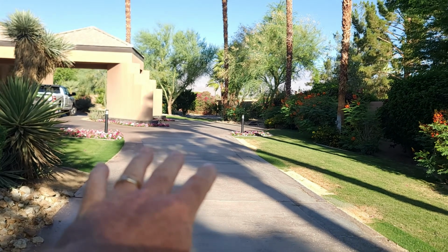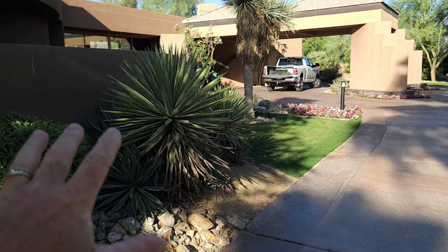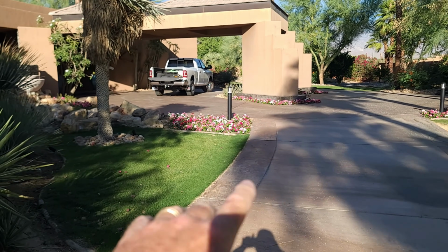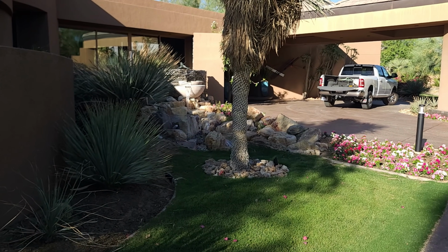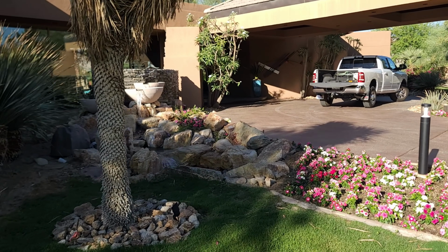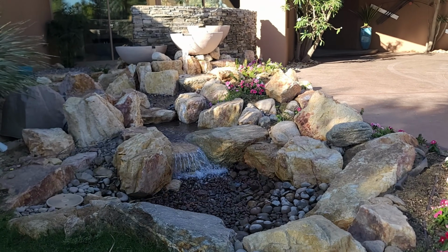As you're coming in through the driveway here, it's so beautiful. All the landscaping is always just done on point. And here's my truck, and here's the new water feature right here. Now, it just got planted up about a week or so ago, and you're like, well, Carl, that's pretty basic. No, it's pretty amazing, and I'll show you why.